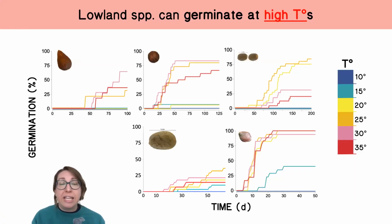So here you can see the figures. Again, the 3 palms are at the top and the 2 Fabaceae are at the bottom. Percent of germination on the y-axis over time represented in days. And overall, and again, this was kind of surprising to me, lowland species were able to germinate very, very well at high temperatures, some of them at extremely high temperatures. So even beyond what they would normally experience and into that global warming temperature treatment that we had.